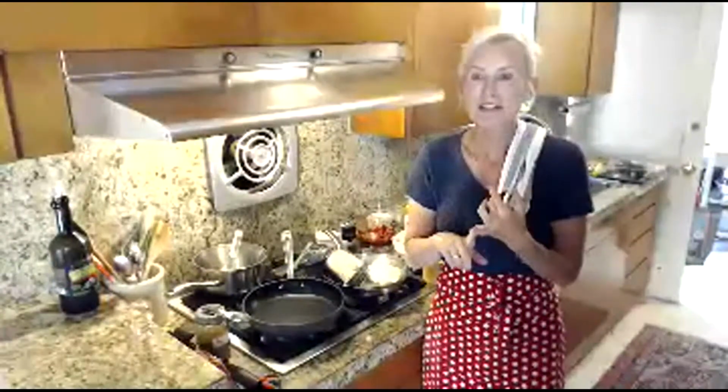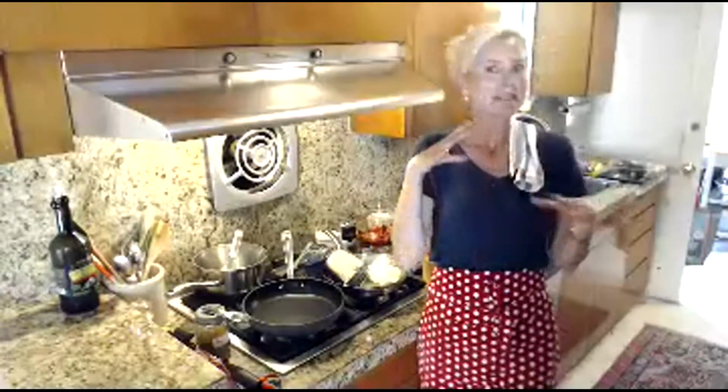Let's get started. We're going to start with our keto taco casserole. It's a little bit different than my easy taco pie. There are no eggs in this, and it's not sort of a quiche thing. It's more of a casserole thing.